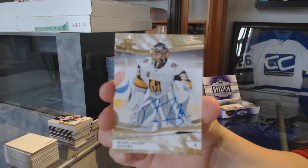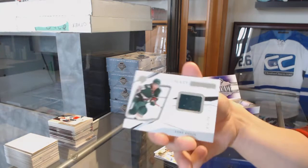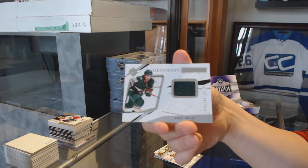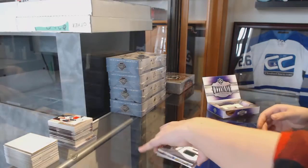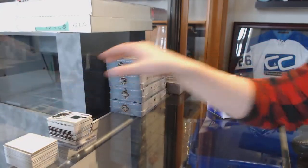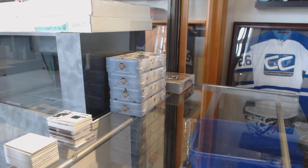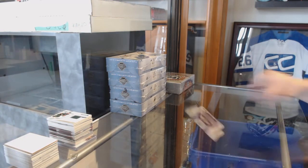Mark Andre Fleury, Gold Base Auto, number 225. And a rookie jersey of Luke Kunin for the Minnesota Wild. Number to 299. All right, time for a big finish with the cup, guys. So best of luck, everybody.